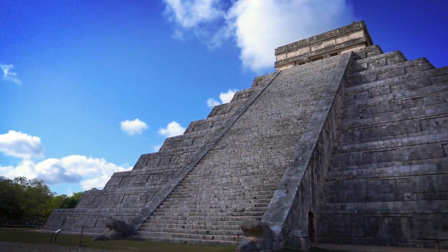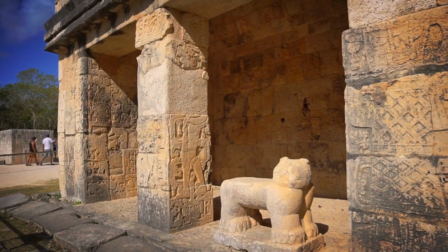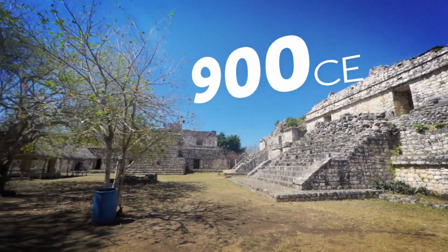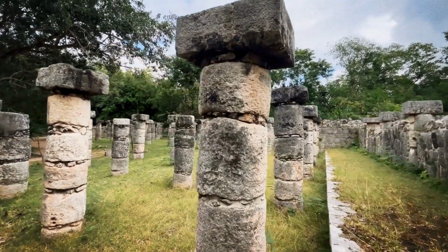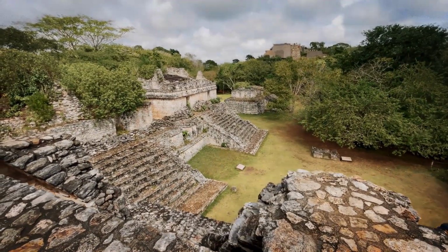The Mayan people left behind an impressive amount of astonishing architecture and symbolic artwork. Most of their stone cities ended up abandoned by 900 CE. No one still knows why the Mayan civilization in that area collapsed, although there are some theories.